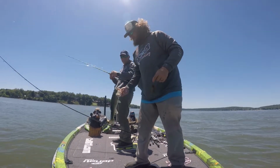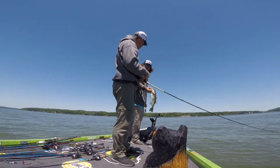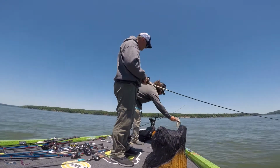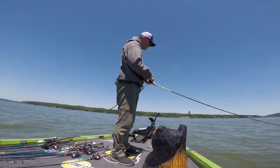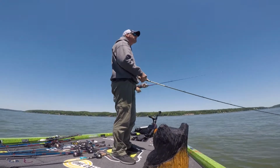Pulled back up here, and they didn't seem to want to bite anything. So go back down. Throw the old football jig in there. Just drag it around, trying to get a bite. And it worked. Finally.